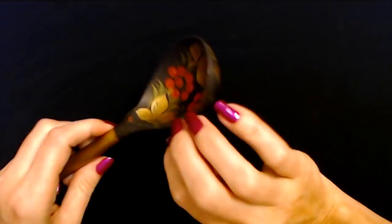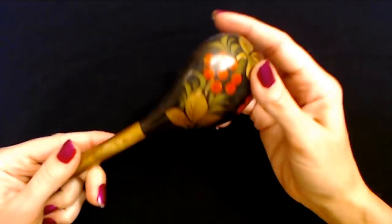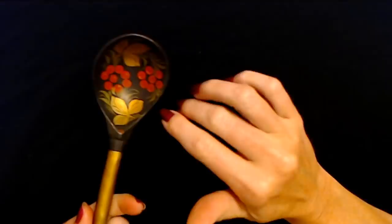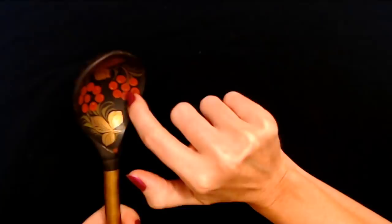Next, I have a little wooden spoon. It's cute. Now this spoon, it's decorated. You can see it's been painted. It has a varnish on it to make it shiny. The end is painted red, and it's also a little glossy. Now this spoon has little berries painted inside of it, and we can trace those tiny red berries. We just take our fingernail and go around the berries.